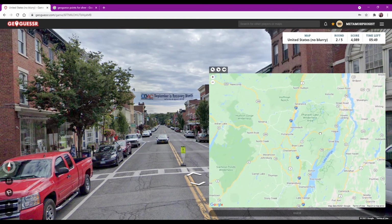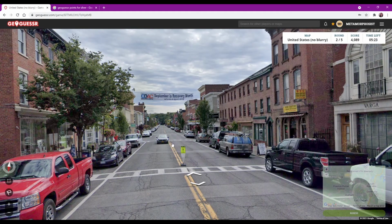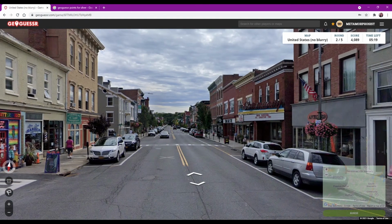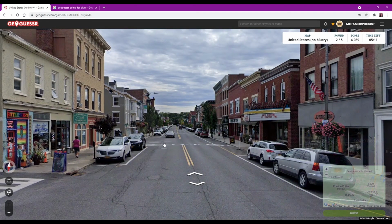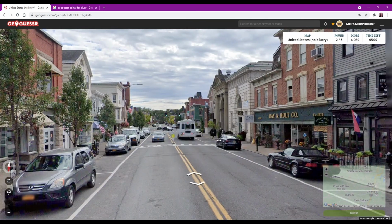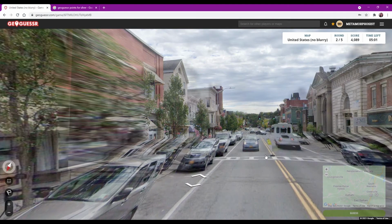Time to scroll around the map aimlessly for a little while. Throw a dot down so we don't run out of time. We still have 5 minutes on the clock. See what else we can find. I was looking for Columbia at this point because I believe Catskill. There's Catskill again. Catskill may be a region. It's everywhere, though.